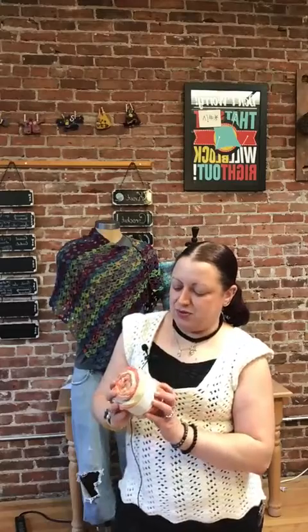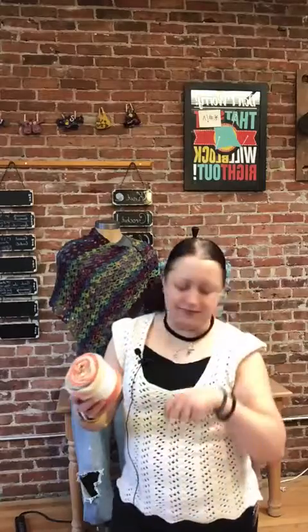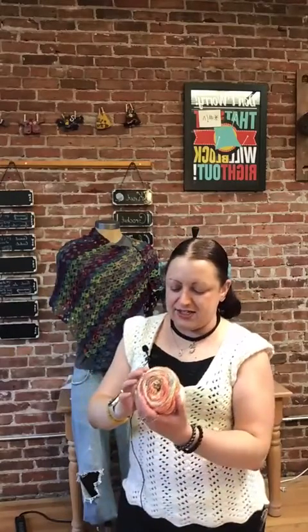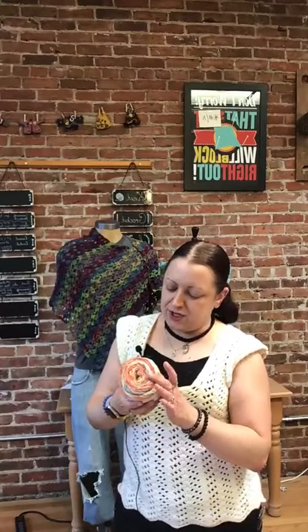So Vivo is by Barocco. This is 100% cotton, so 100% plant-based fiber. Great for summertime projects, including swimsuit cover-ups. Vivo is a self-striping yarn. So you've got all those different colors in there. This is $17.99 per ball. And you're getting about 317 yards per ball on this. And this is color 3517.